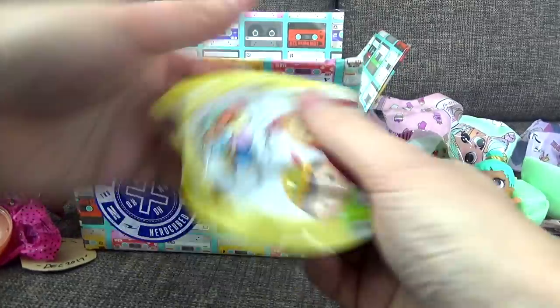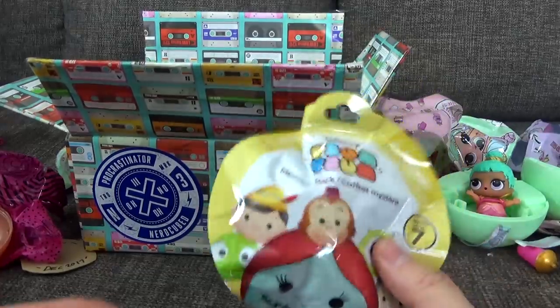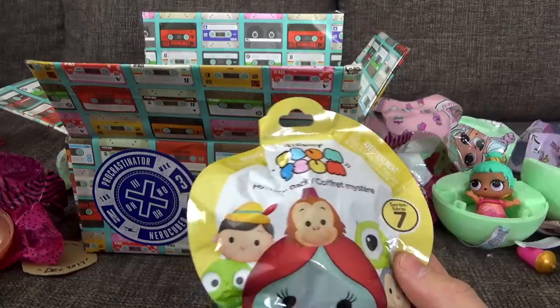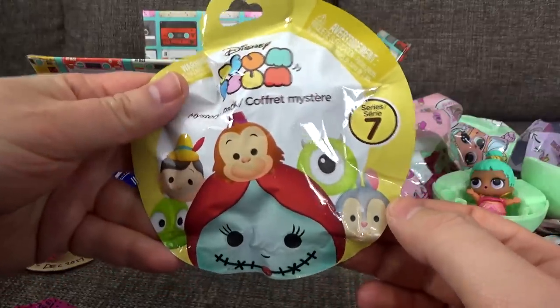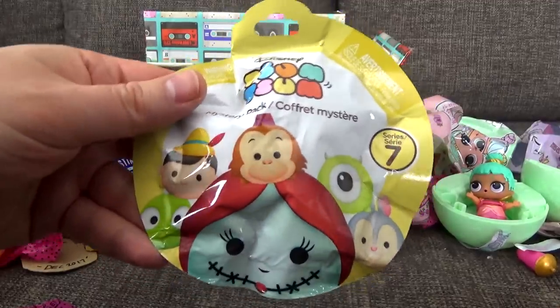Oh, God, it's another blind thing. It's a Tsum Tsum. I've heard of these. These are like if your favourite characters were turned into slugs. They're very, very strange. Mystery Pack, Series 7. Right, let's guess at the characters. Don't know. That's from Nightmare Before Christmas. Some generic Disney rabbity thing. That's Mike from Monsters University and Monsters, Inc.